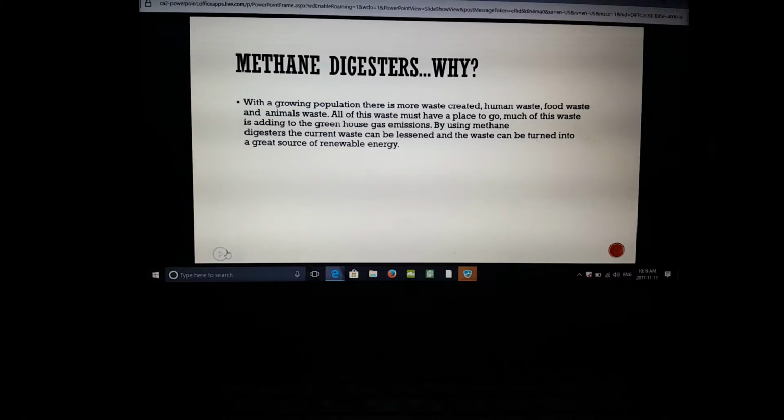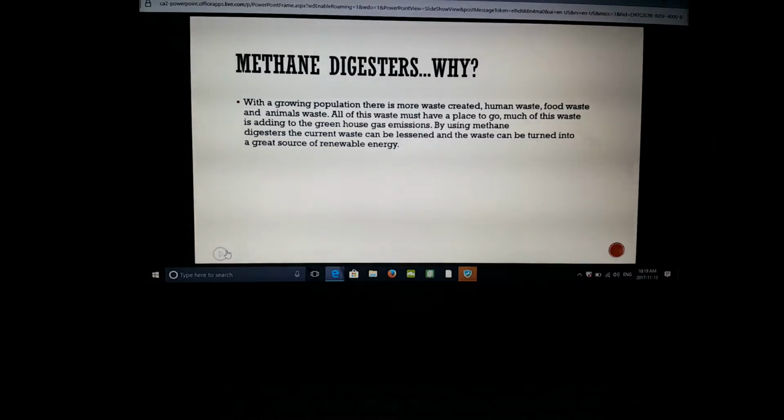Methane digesters. Why? With a growing population, there is more waste created. Human waste, food waste, and animal waste. All of the waste must have a place to go. Much of this waste is added to the greenhouse gas emissions. By using methane digesters, the current waste can be lessened, and the waste can be turned into a great source of renewable energy. Methane digesters also have many environmental benefits.